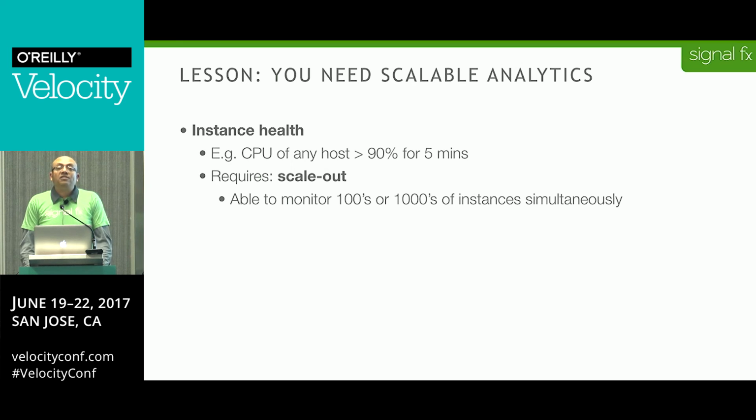What if your number of instances grows from 100 to 1,000? It should be able to handle that. So you need the ability to have some kind of scale out, right?